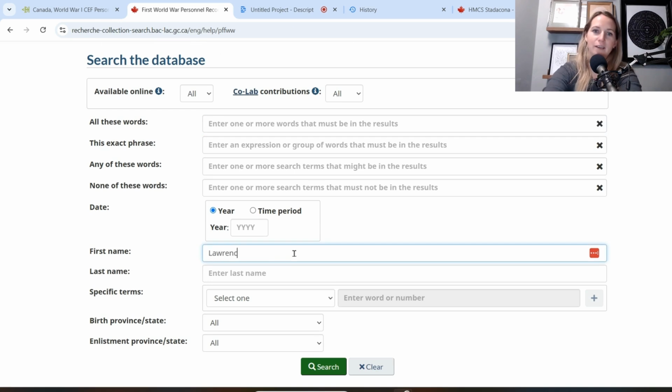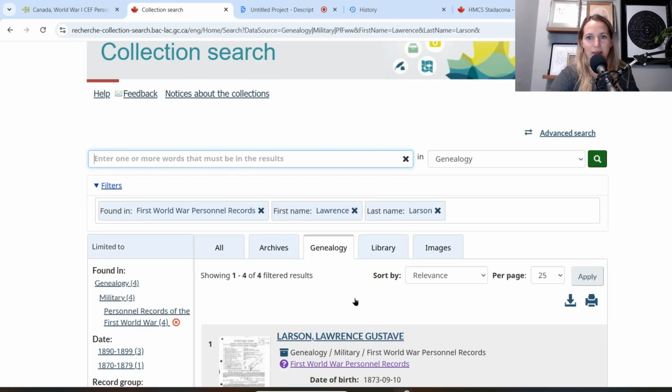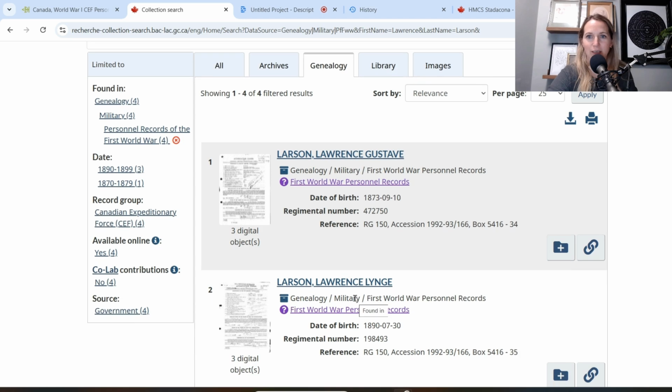If you think it could have been spelled a different way, you can change the spelling, or you can put a star if there could be different spellings at the end of the name. But we're just going to put that in because for this website it has to be spelled exactly what you're typing. There's 4 that showed up, and I know that this first one is him because it has the same middle name, and I've looked at it before, but you do want to look at them and make sure it's actually your ancestor before you just assume it is.